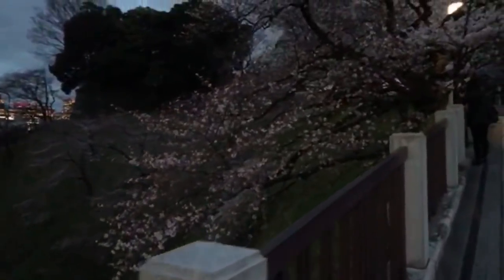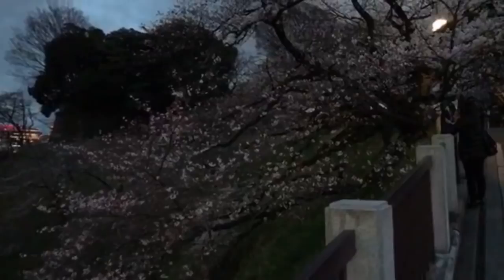Other than that, we have cherry blossoms. And I'm thinking in this area, it's about 40% bloomed. We haven't reached full blossom yet, but we're getting closer.